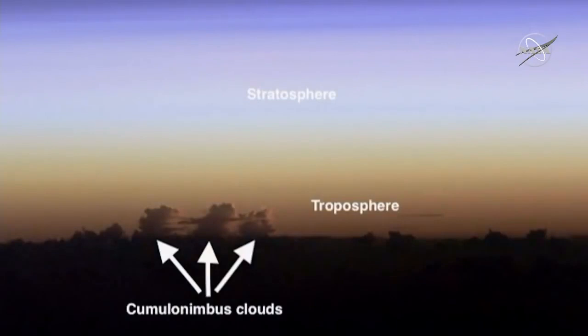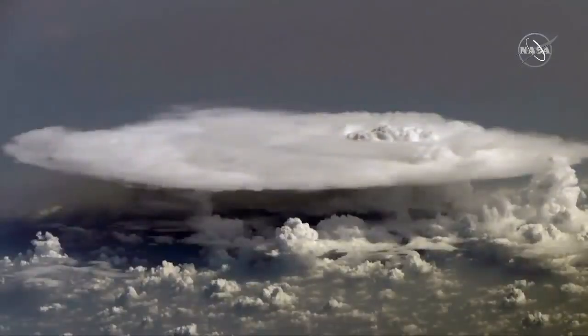And above that is the stratosphere, which is very stable and very dry, and it also contains the Earth's ozone layer, which protects the Earth from dangerous solar radiation from the sun. But some storms are actually intense enough that they overshoot the top of the troposphere into the lower stratosphere, and they carry water and pollutants and particles into the stratosphere.